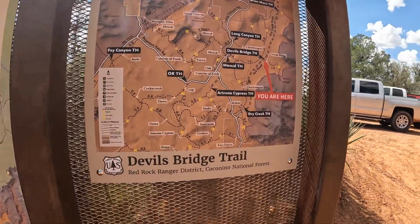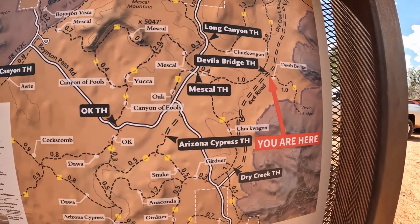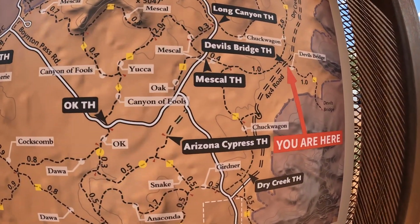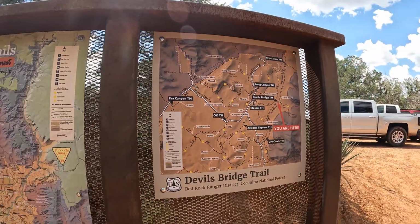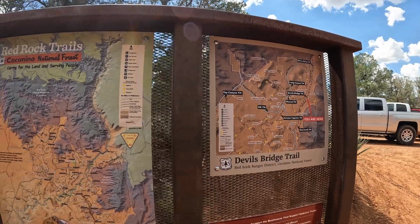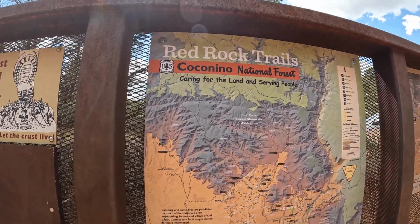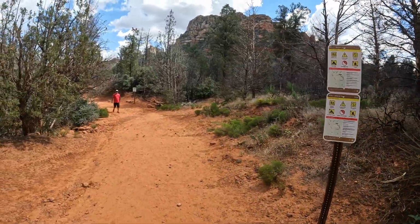Wow, look at all these trails. You are here, right by the 4x4 road is what we just got off of. Look at that: Mescal Trail, Long Canyon, Fay Canyon, Dead Man Pass. That's awesome. And then here's a map of Coconino National Forest. Pretty cool. All right, well, here we go. Devil's Bridge.